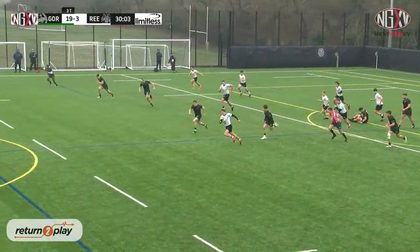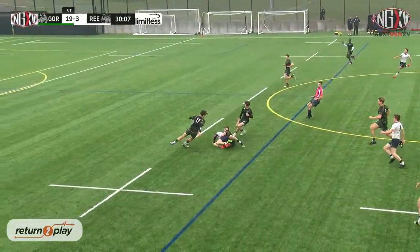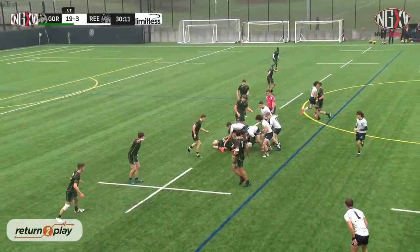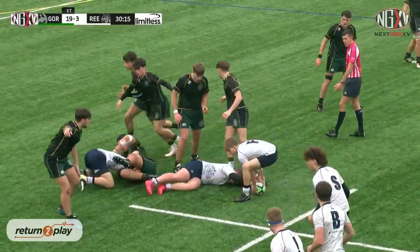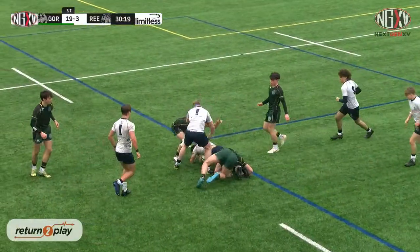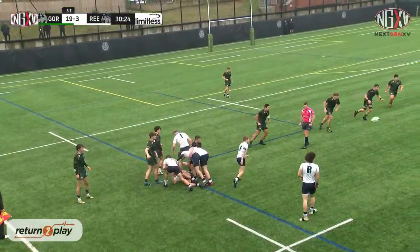Intercept Reeds. How are the legs? How are the lungs? Reeds flying forward. Gordon's get back really well. Off feet! A key intervention from Reeds. But brilliant cover work from Gordon's. Now Reeds playing on the front foot. What can they do with it? Can they get that first try?